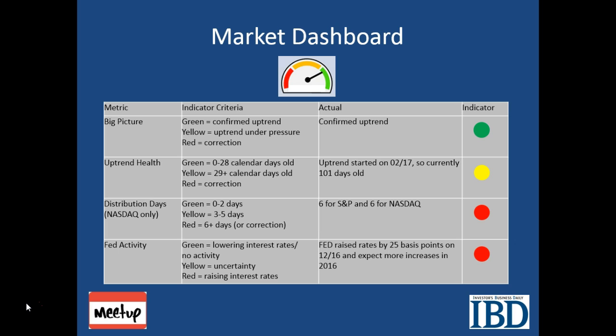Distribution days, we have 6 on each of the major exchanges, so that gets a red. And Fed activity: there was a little talk from the Fed last week about interest rates, and they're sounding a little more like they're going to pull the trigger on another rate increase pretty soon. They did increase rates in December for the first time in about 7 years. So this gets a red since interest rates are increasing.